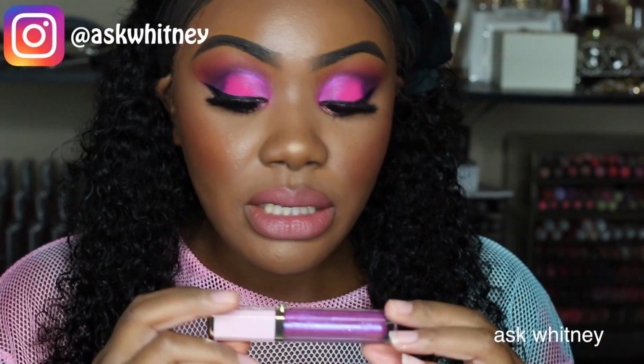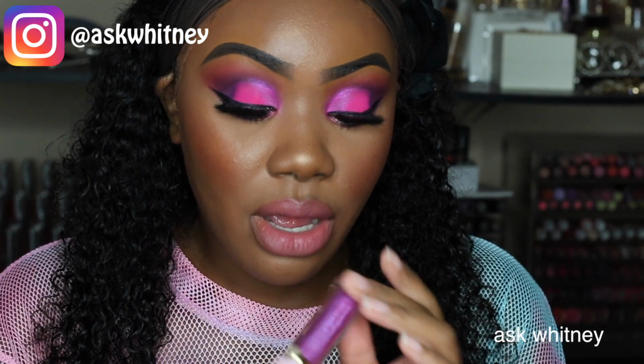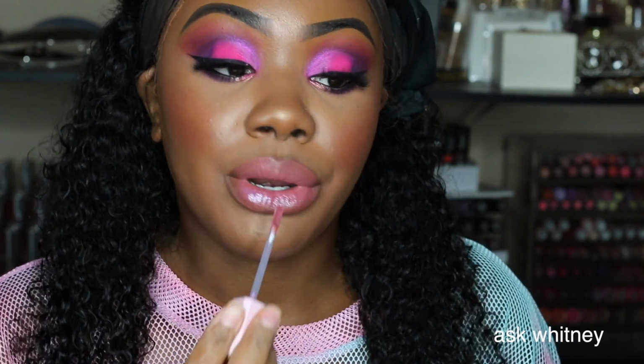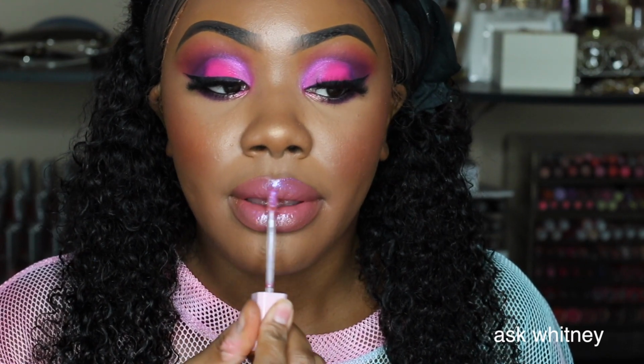That's really cute, but I want to top it off with this lip gloss that I've been dying to try. I bought it and I haven't been able to wear it yet. This is the Too Faced lip gloss in the shade 401K, and I'm just gonna put this everywhere. It's like a duochrome shimmer. Whew. All right, let me just go ahead and fix up my hair a little bit and we'll be wrapping the video up.